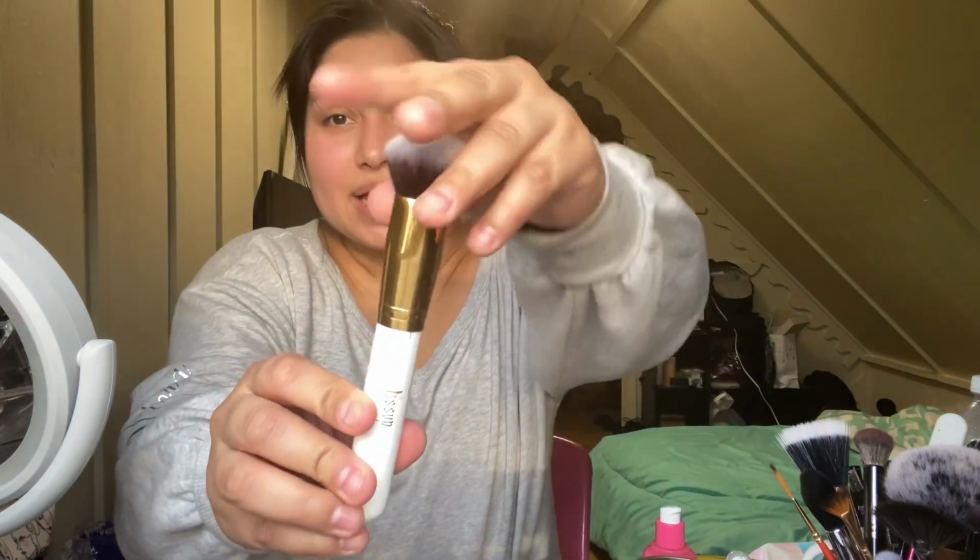But see how dense and short it is? This is gonna get your foundation on really nicely. You can stipple, you can go like this. It's easy. This makes it so if you don't want to use a sponge for foundation, you can use a brush. Okay, that's what I think.